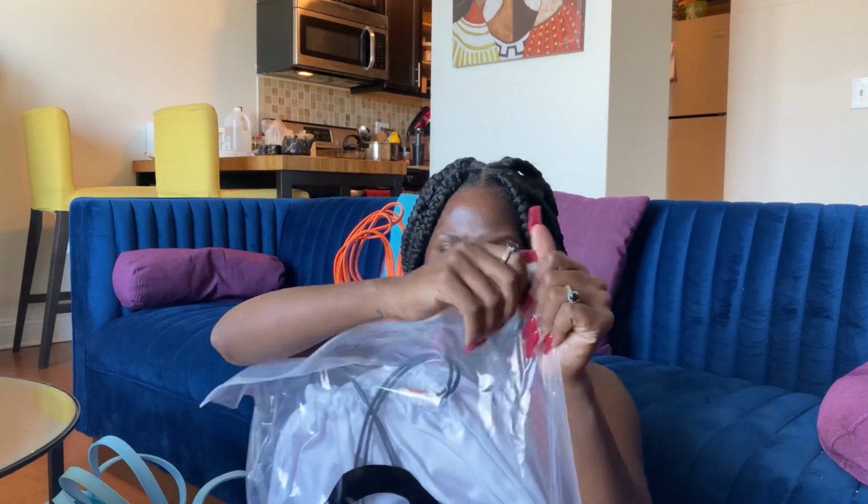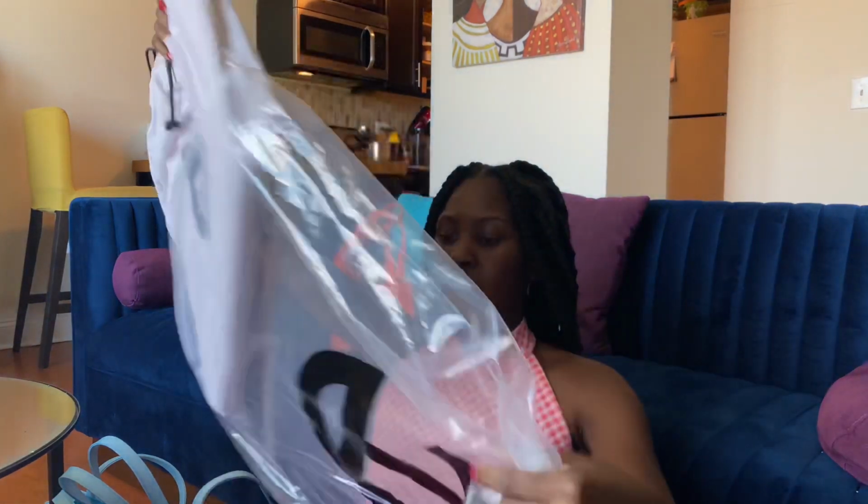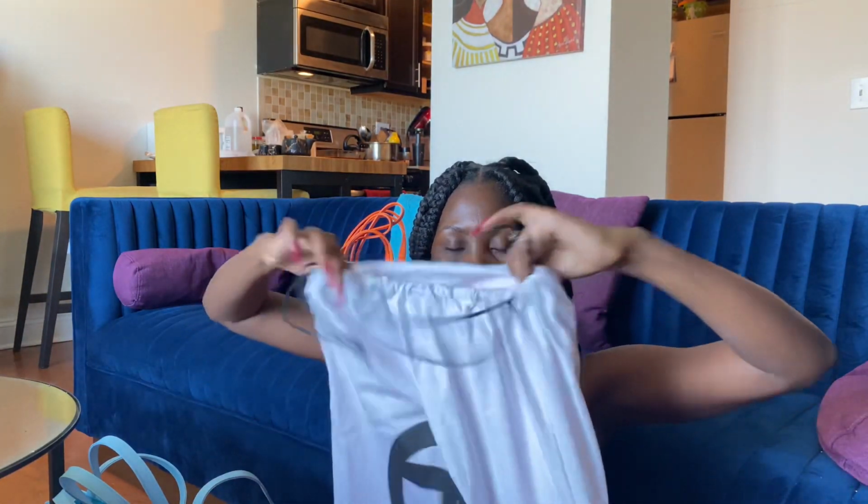Here we go. We're going to go on to the orange one. I love unboxings. I forgot how much I love unboxings. Okay, so this is the orange medium shopper. Open up the dust bag.